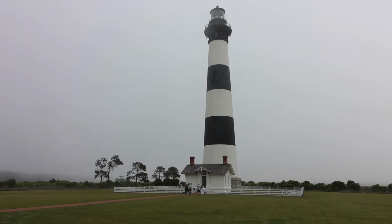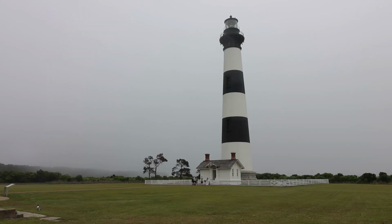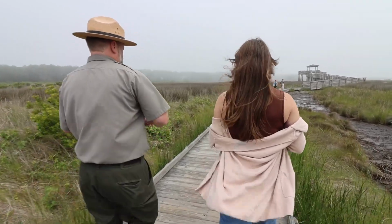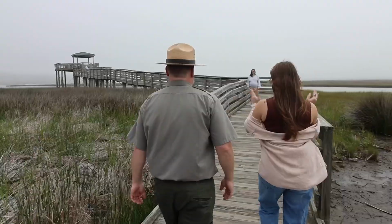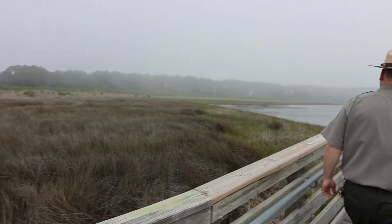My name is Thomas Avery, and I am the Supervisory Park Ranger for Interpretation of the Bodie Island District of Cape Hatteras National Seashore. There's a lot of history. I don't know necessarily where to start, but I guess I'll start with this lighthouse, which is actually the third Bodie Island lighthouse of the area. Construction started in 1871, was completed in 1872, and first lit on October 1st of that year, and has been a shining beacon ever since.